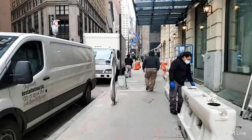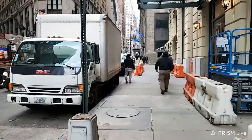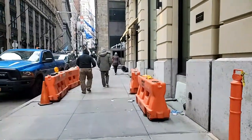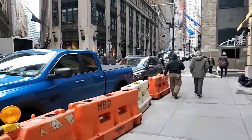So here we are coming up on Pearl Street right now. And I'll give you a quick look down Pearl Street as well, just so you can see a little bit of it, even though we're mostly focusing on Wall Street.